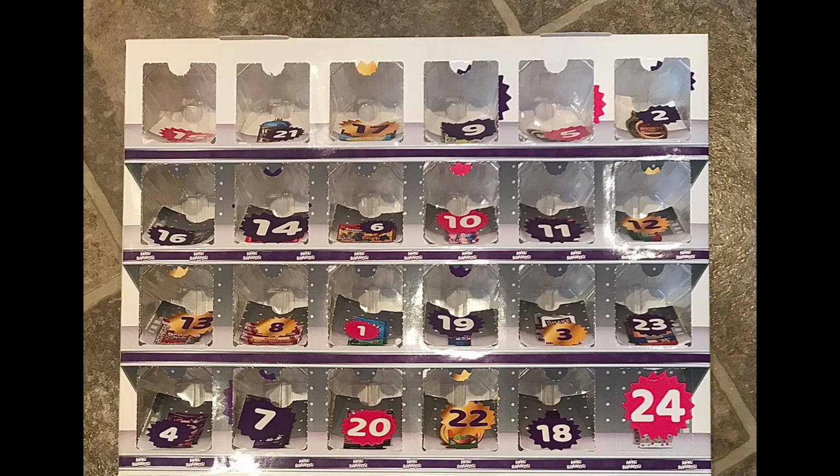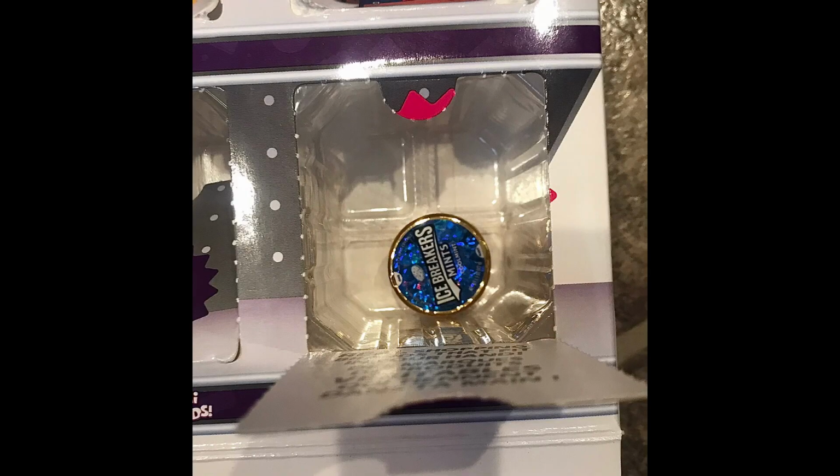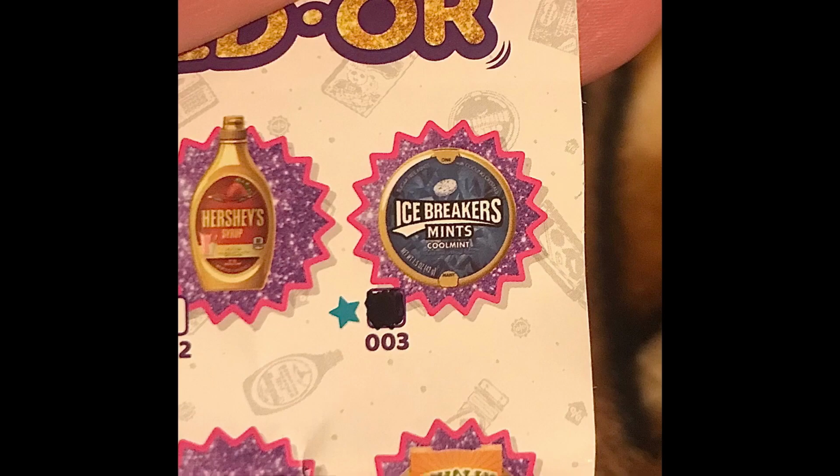Hello everyone, I hope you all have a Merry Christmas. Welcome to day 24. Let's open the last door. Looks like our final mini is Icebreakers Mints, cool mint flavour, which is gold, exclusive to this advent calendar, and is number 3 on the collector's guide.